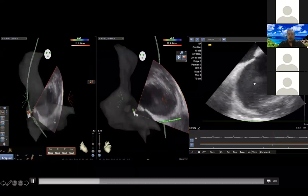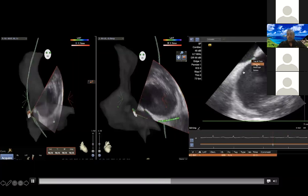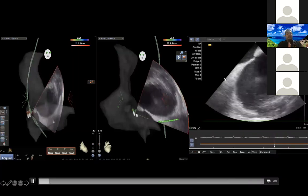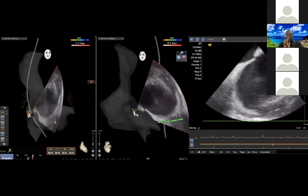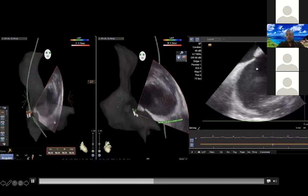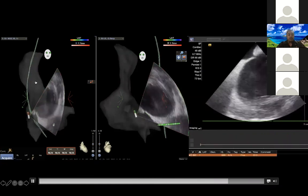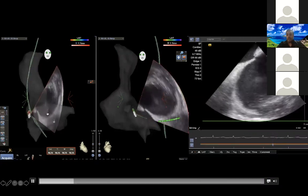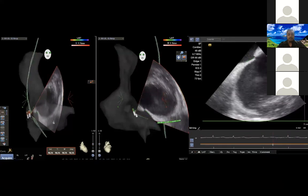So here's our workflow. I will often use CardioSound just to tag the area that I want to cross. Again, not totally necessary, but it's a little bit of extra information that shows me exactly where I want to be. I'll get a quick ICE view, and our staff will tag this area. So when I'm coming down, I have a landing zone in terms of where I want to land my stylet. And this takes not even 10 seconds to do.